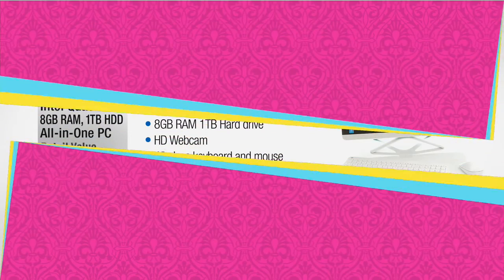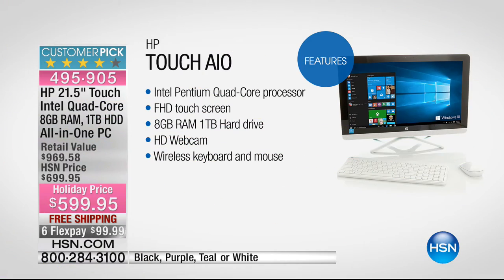HP and Intel, so that's a big deal. An Intel Pentium processor, but this is a quad-core processor, which is the fastest that we do. You're also getting a touch screen. I think this is the first all-in-one touch screen that we've ever done at HSN. You're getting huge storage with an entire terabyte hard drive and 8 gigabytes of RAM. You've got a lot of storage that'll keep your computer running super fast. And you do have a high-definition webcam, so you can do your Skype.